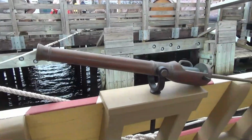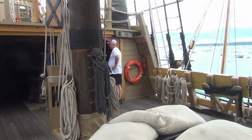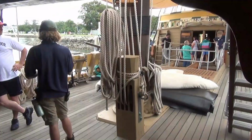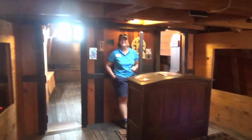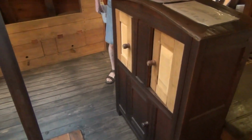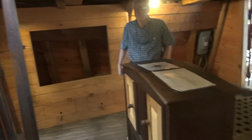Got some type of a small cannon here. And this is going inside. Hello. How are you today? Down to the tiller, and that connects to the rudder in the back of the ship. Very simple three-part lever system. One piece moves, the rest of it moves, which is why it's called a whip staff. If you weren't holding on to this and something hits the rudder in the back of the ship, whoosh, this would whip you in the face.